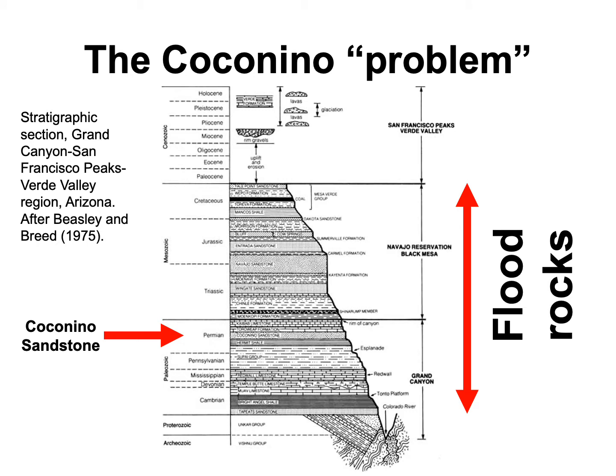So let's think about the problem that the Coconino presents for young-age flood geology. Although there's considerable debate among creationists about the location of the flood/post-flood boundary in the geological record, most creationists think that the Paleozoic and Mesozoic rock layers were deposited during the worldwide flood. But when we look at the stack of sedimentary rock formations that occur across northern Arizona, as you can see here in this slide, we notice that the Coconino Sandstone is right in the middle of these flood layers. And of course, it's almost impossible to imagine how a major wind-blown sand deposit could have accumulated in the middle of a worldwide flood.